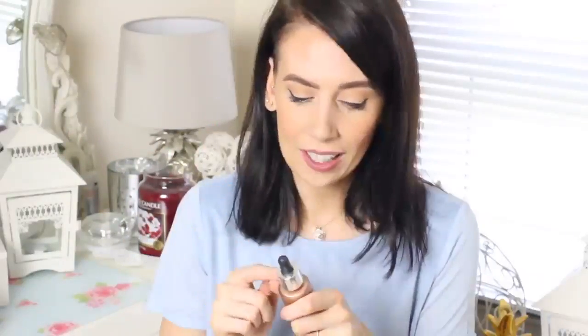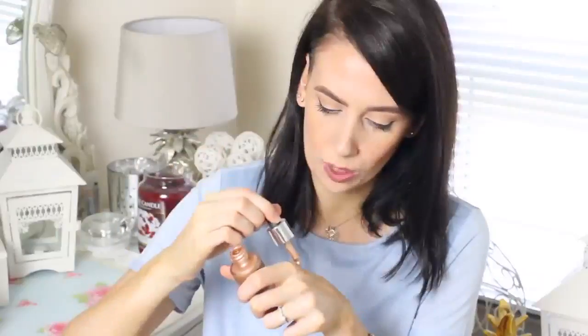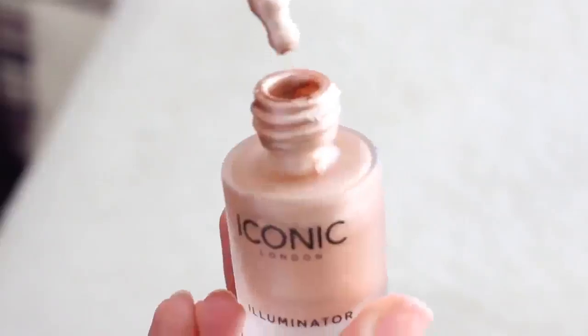And since we're on the subject of glowy products, the next thing I'm going to show you is from Iconic London, and oh my god, I am totally obsessed with this product. It is the Iconic London Illuminator Drops. Oh my god, they're just so amazing. So you can mix them with your foundation, you can just use them as a highlighter on your cheekbones alone. This is probably the most glowy illuminator I've ever come across in my life. It's so nice. It's a champagne bronze tone. I'll do a close up so that you can see what it looks like, but honestly it's the nicest illuminator ever.